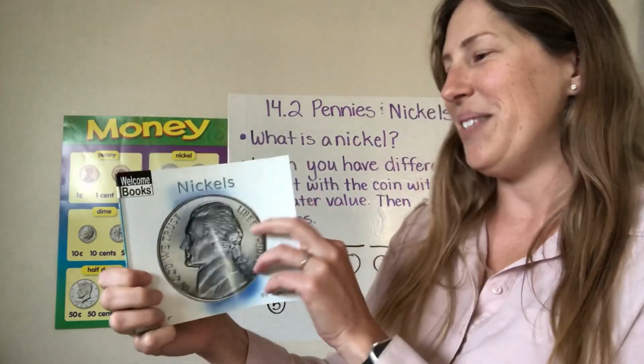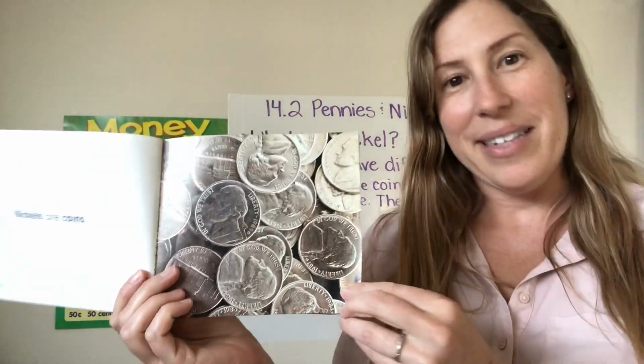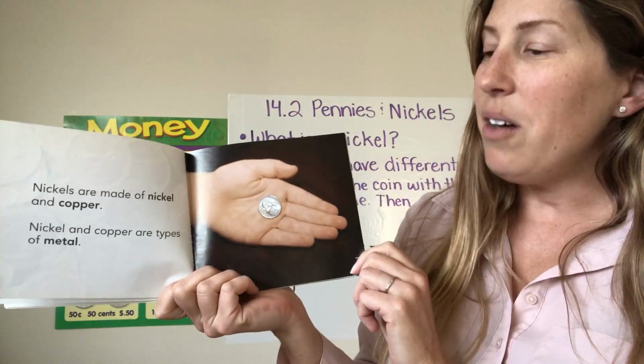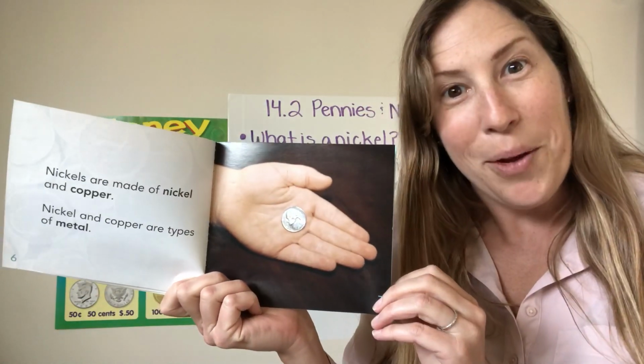What is a nickel? Nickels are coins. Nickels are made out of nickel and copper. Nickel and copper are types of metal. Can you guess where the name for a nickel came from?